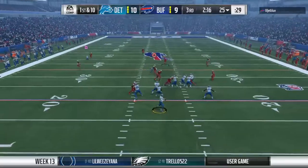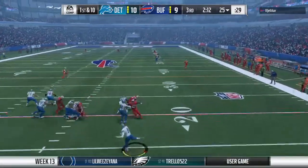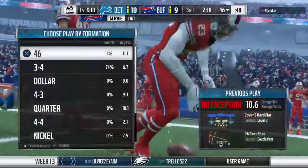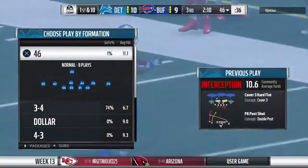Now a play fake here on 1st down. Eluding the pressure right, throwing deep for Galladay. Into a double team, and it's intercepted. Picked off by Micah Hyde. And they will set up shop at their own 46-yard line.